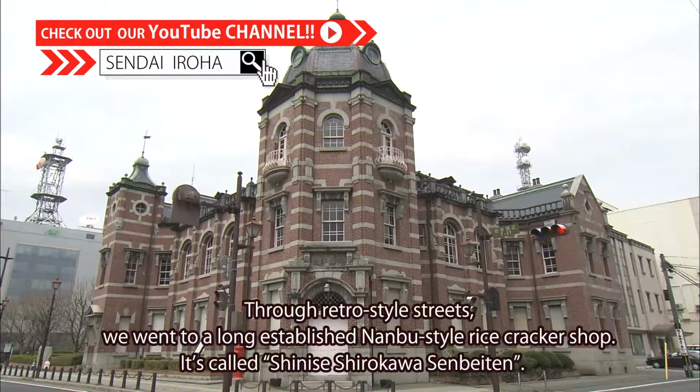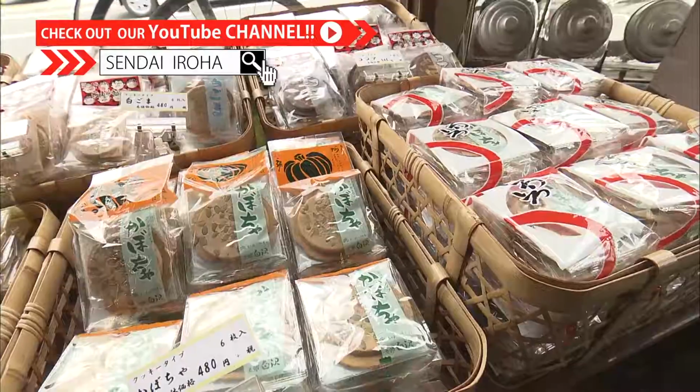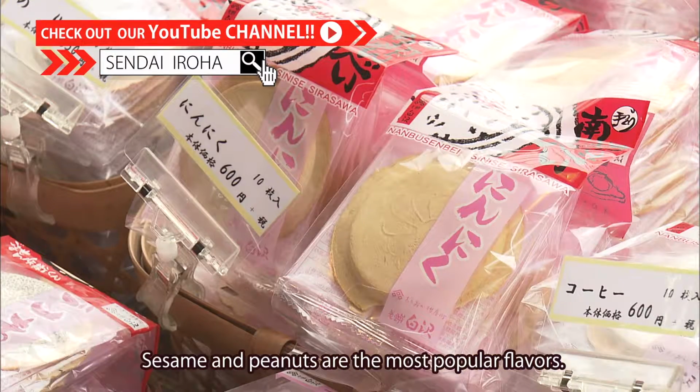Through retro-style streets, we went to a long-established Nambu-style rice cracker shop. It's called Shinise Shirokawa Senbei-ten. There are so many varieties. Sesame and peanuts are the most popular flavors.